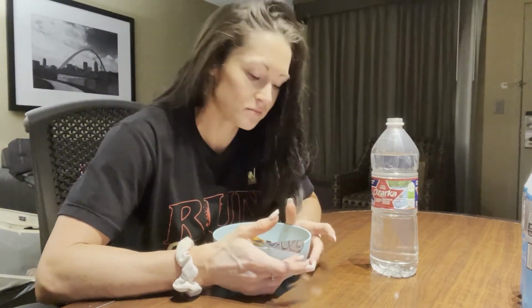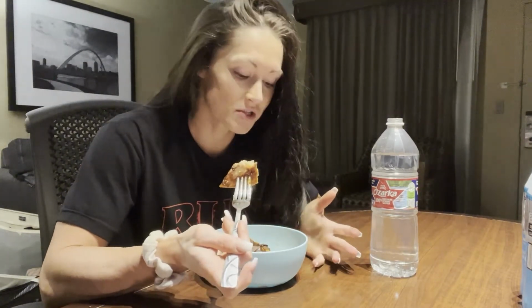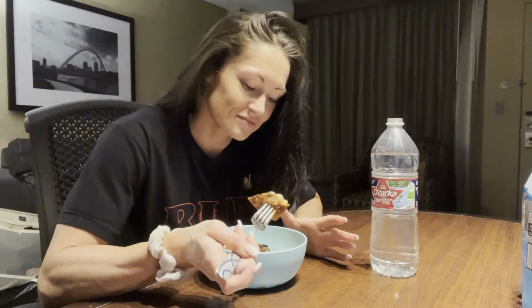I always eat my protein first if I don't have any veggies. If I have veggies, I eat veggies first, then the protein, then the carbs. Always leave carbs for last. So like this meal is chicken and sweet potato. I eat all my chicken first and then I eat my sweet potato, because I always like to end the meal with the best part. Anybody else like that? Or am I just weird?